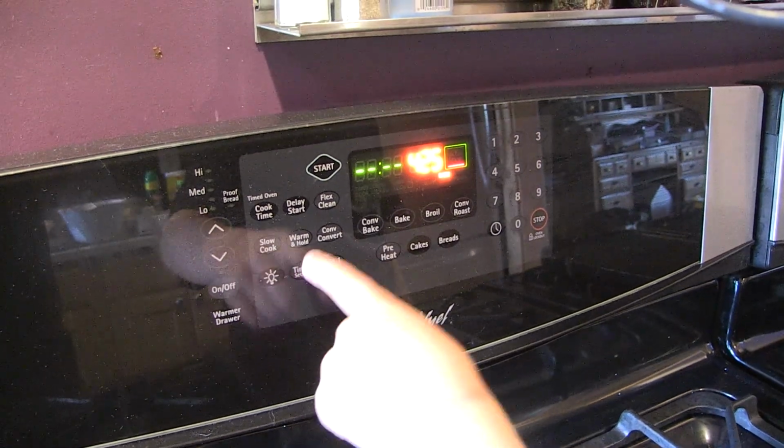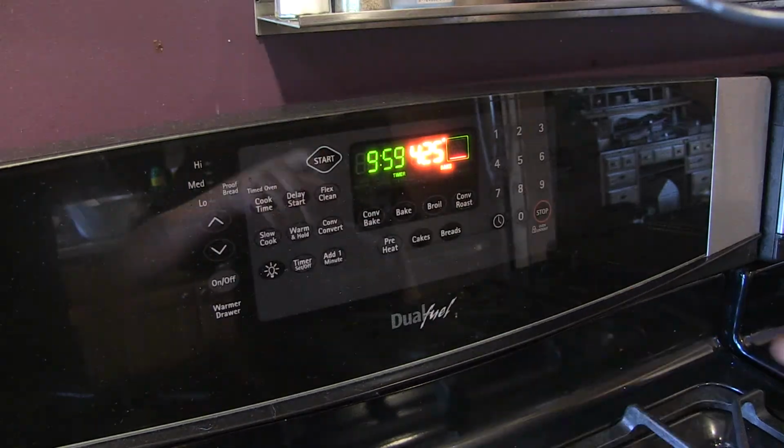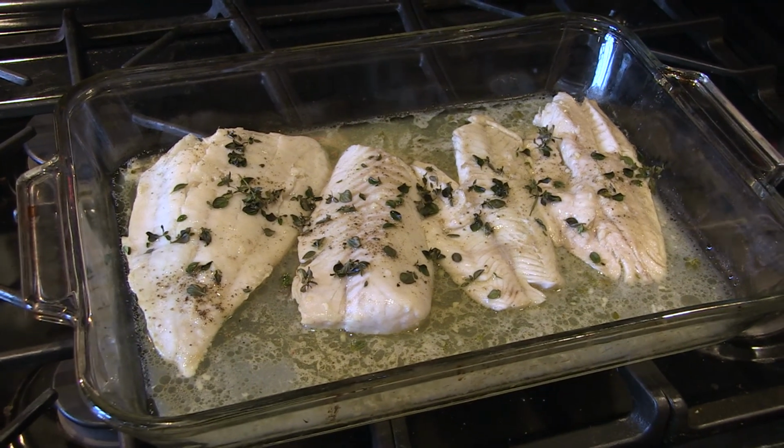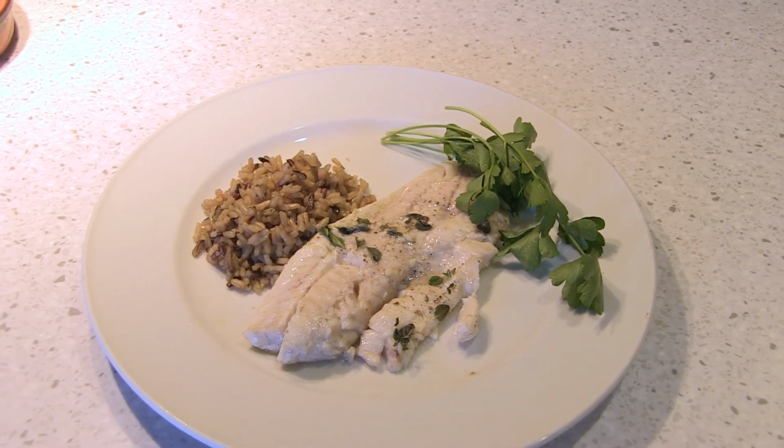Set your timer for 10 minutes. You know your fish is done when it flakes easily with a fork. The last step is to plate it in a beautiful presentation.